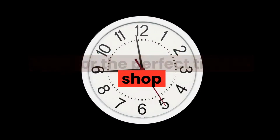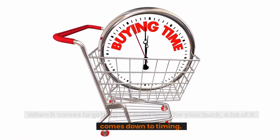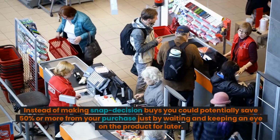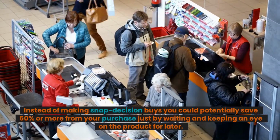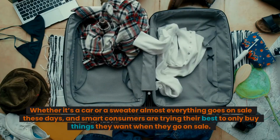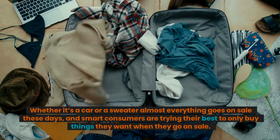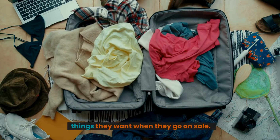Wait for the perfect time to shop. When it comes to getting the most bang for your buck, a lot of it comes down to timing. Instead of making snap decision buys, you could potentially save 50% or more from your purchase just by waiting and keeping an eye on the product for later. Whether it's a car or a sweater, almost everything goes on sale these days, and smart consumers are trying their best to only buy things they want when they go on sale.